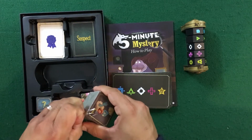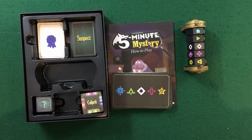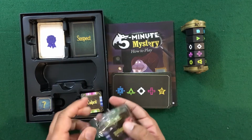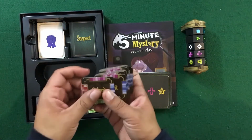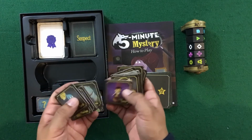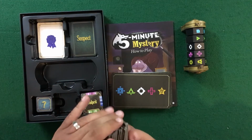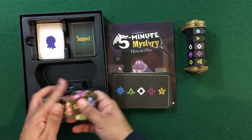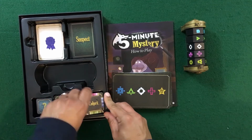I was hoping to be able to just twist the plastic off, but it doesn't look like it's going to be that easy. So here we've got a few sets of the culprit tiles. They all correspond to the different suspects that we saw. And I'm sure there's going to be multiple culprits because it can't just be that easy to have them come up once. Possibly we need to locate the culprit multiple times to confirm who is the one that is guilty of the crime.